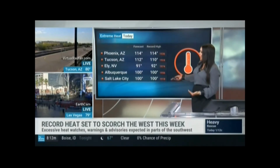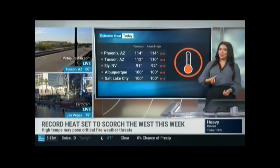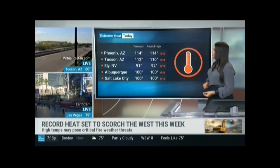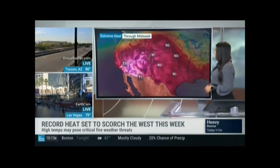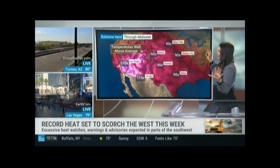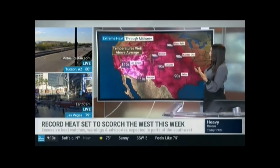For today, the forecast in Phoenix is 114. The old record is also 114, so we could see a record tied there, a very old record. In fact, a nearly 100-year-old record in Tucson is expected to be broken today with that forecast of 112 and the old record being 110. We've still got that dome of high pressure in place. That is that sinking air under that high pressure. It's sinking, it's compressing, it's heating. It is hot. Hot just doesn't feel like it's impactful enough, but it's very, very hot.